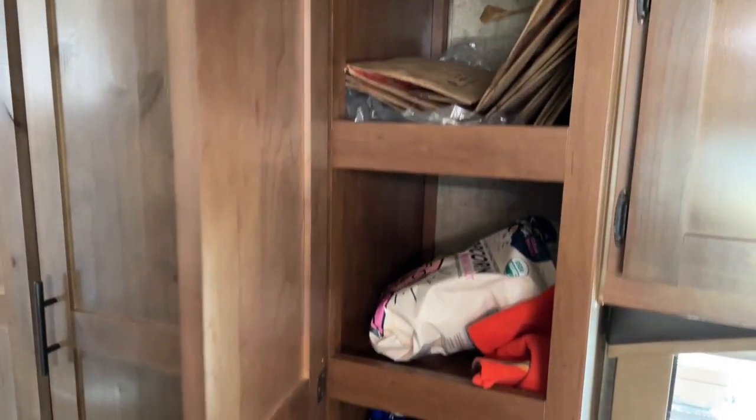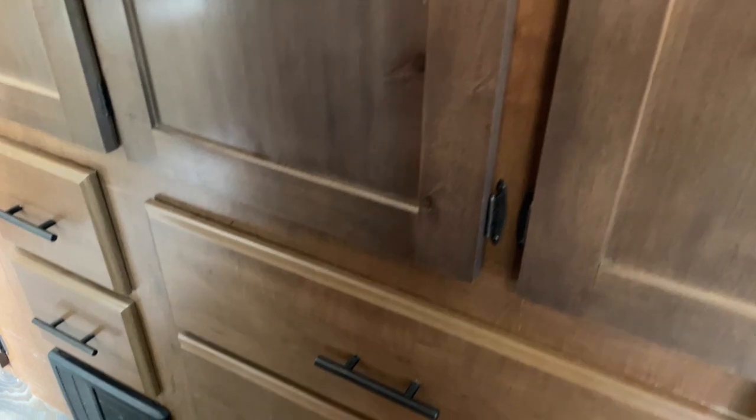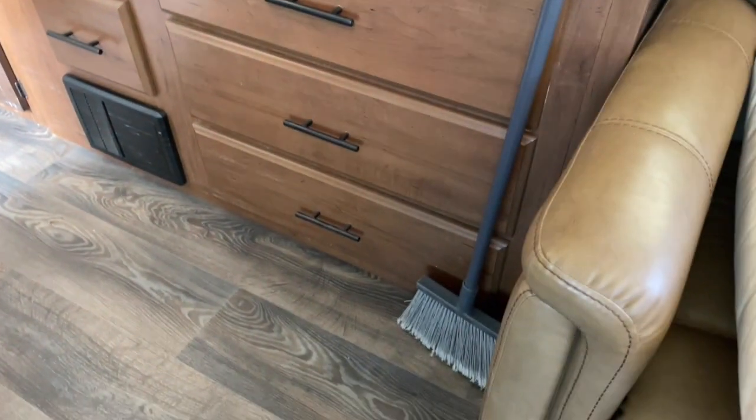Gigantic storage here. A pantry, which is not very pantry-like at the moment. Kind of a closet that's huge. Goes way back in there. Not much in the way of shelves, but we can work on that. 3 gigantic pull-out drawers. AC power here by this love seat.